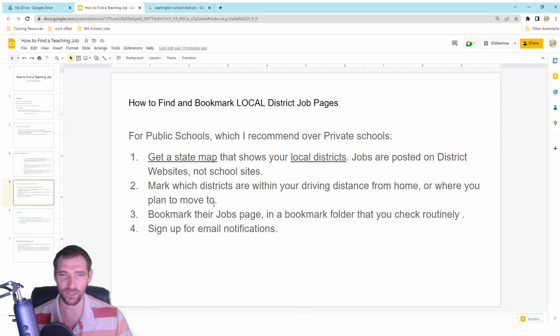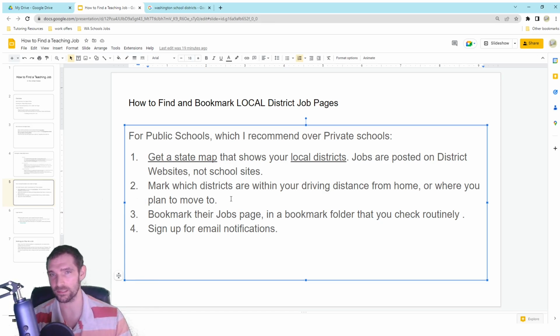And just make sure it's within your driving distance. Some people are willing to drive a lot longer than others, so you want to do a little Google Maps research to find out, is this where I think it is? And then some schools might be on the far side of the district, so you need to actually look at the job posting and find what building it's in, and it might be too far for you, so just keep that in mind as well.